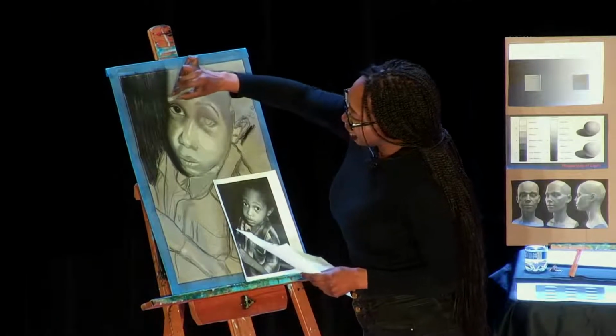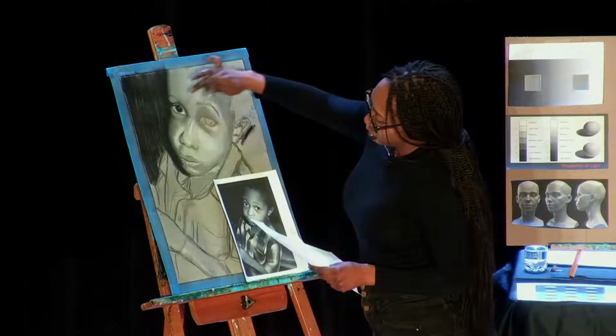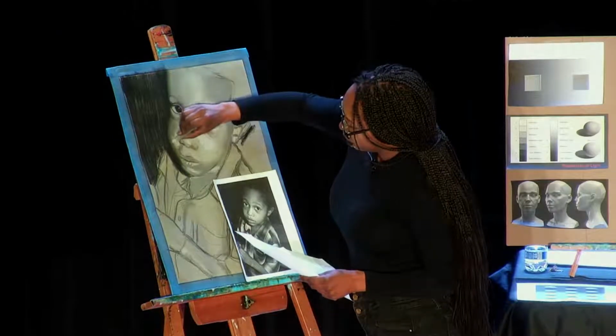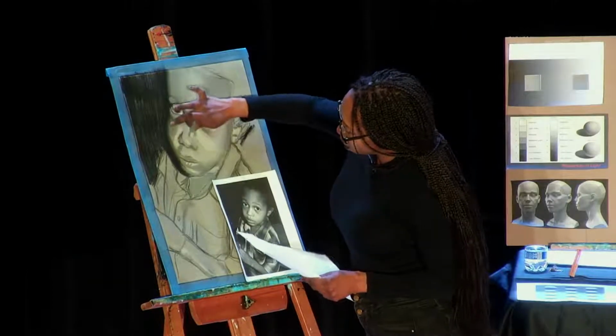So I'm just going back in and adding a little bit more lightness there. I want to bring this out a little bit more because I think I added some charcoal there by accident.